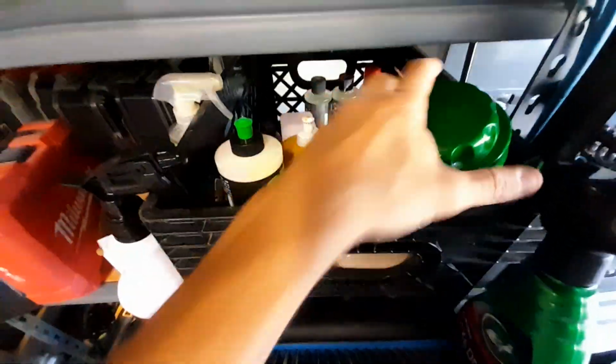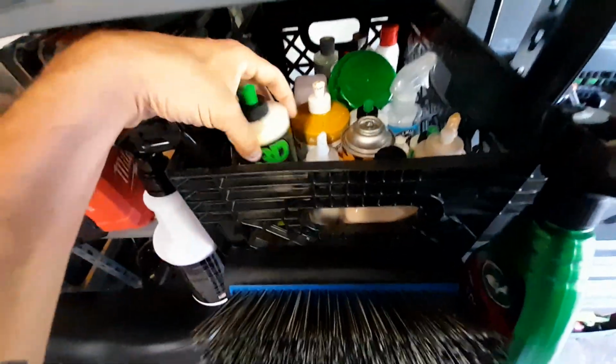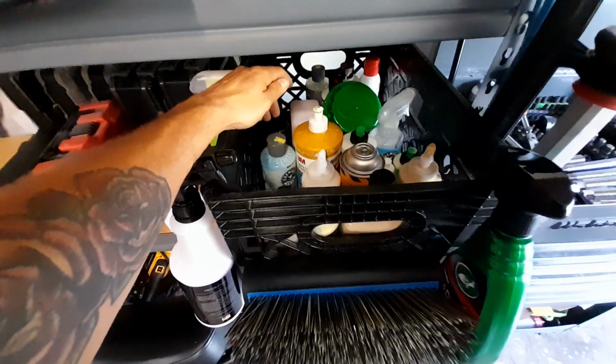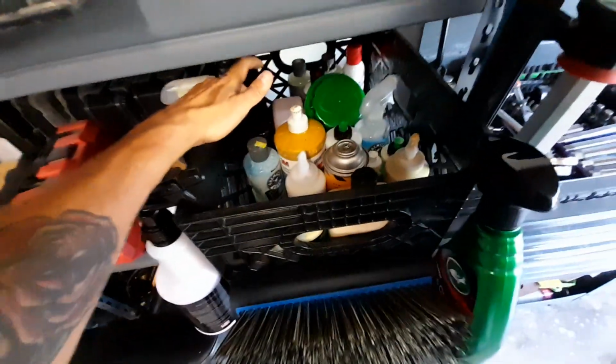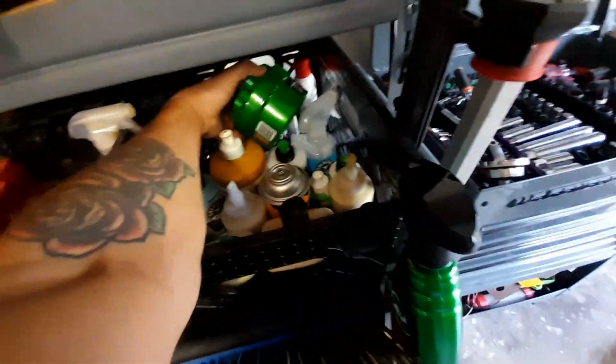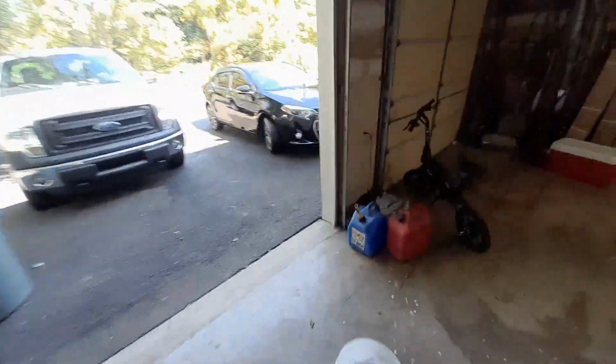This is all my acquired compounds. I've been trying all different compounds to find which ones I like and which ones I don't. So far I've been using 3M, and I've been using Turtle Wax, those wet and dry products, or more heavy stuff when I do a cut and polish, which I'm going to be working on my personal vehicle today.